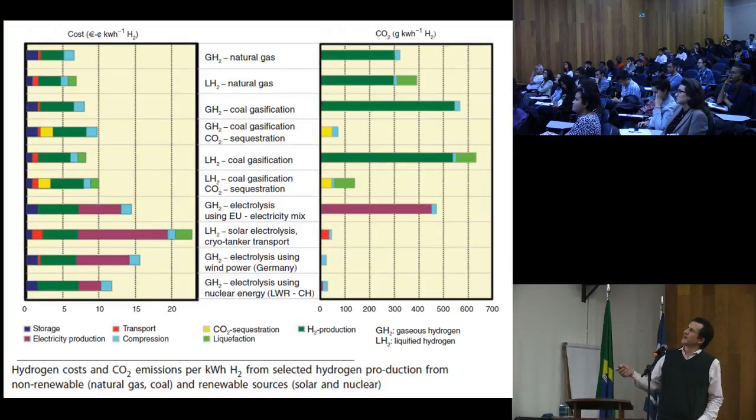So. And here, you can see that in some technology, look here, coal gasification with CO2 sequestration. Look here. It is coal, and with very low CO2 emission. This is the reason that they put this technology in the future. Coal gasification, normal gasification, here. Coal gasification with CO2 sequestration, here. Electrolysis and this kind of technology is the future.